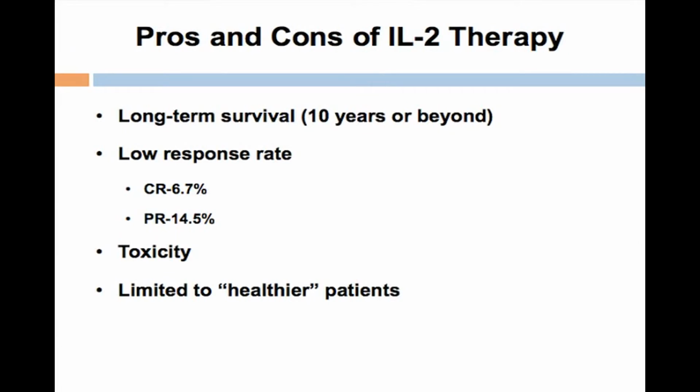However, the response rate is pretty low. The complete response rate is lower than 7%. The partial response rate is lower than 15%. And it is, again, a very toxic therapy. Many patients who receive high-dose IL-2 have to be monitored in the ICU setting. Therefore, IL-2 therapy is really limited to younger and healthier patients.